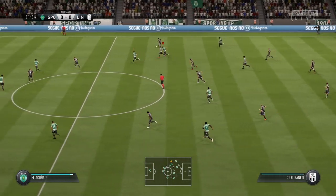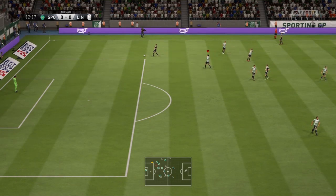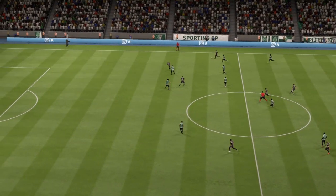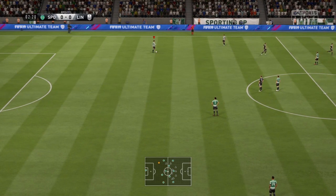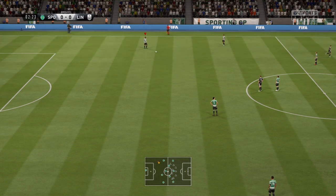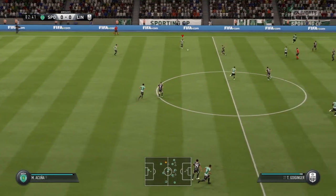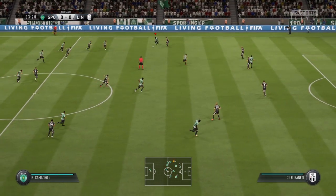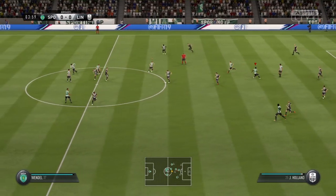Acuna. In behind the defenders. Well, the flag's up. He's frustrated because he is caught offside. Maybe he made his run a bit too soon. Defence squeezed. They knew they'd caught their man off. That's his game, isn't it? Intercepting.